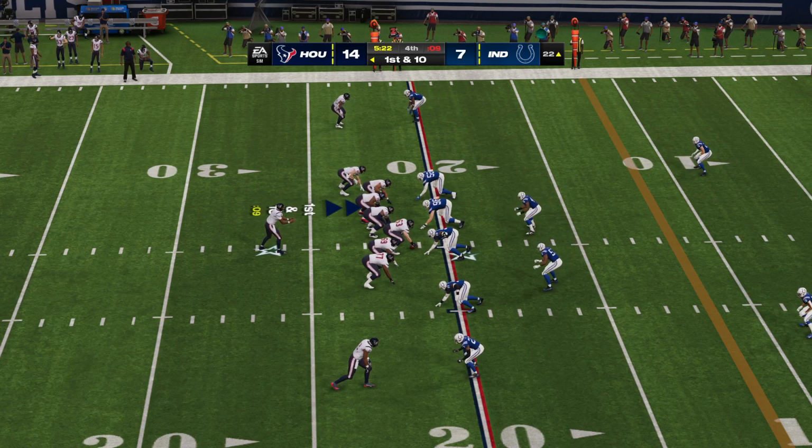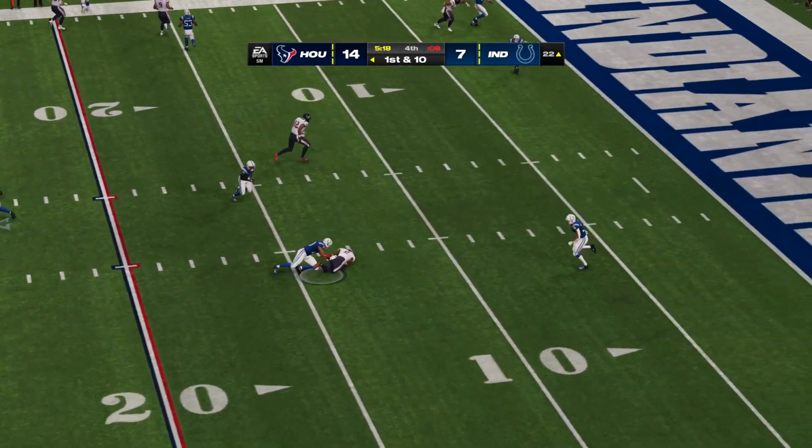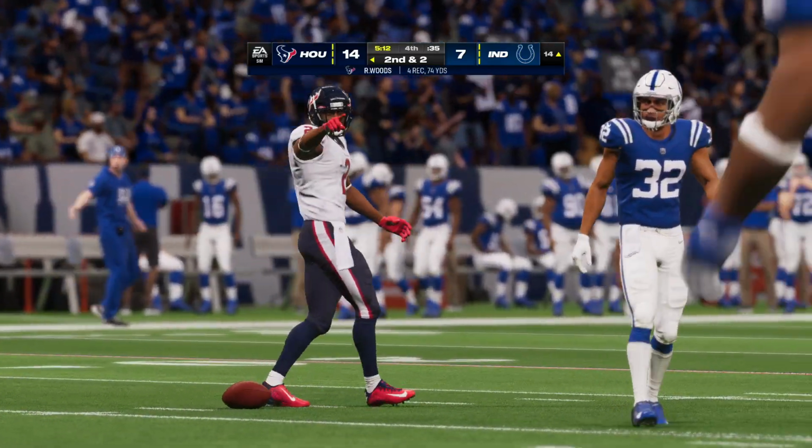Stroud now on 1st and 10. Running the slant, that's Robert Woods. And they'll get him down after a pickup of 8, 2nd and 2.